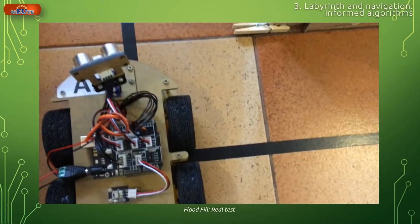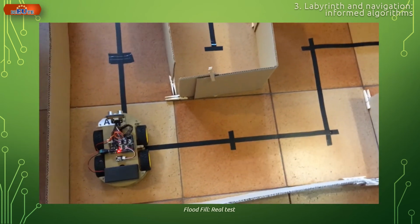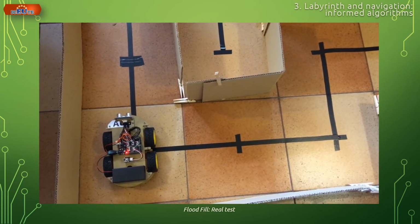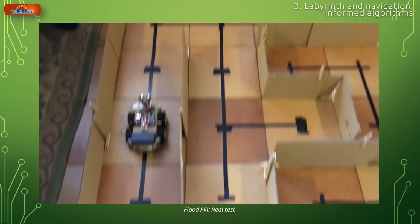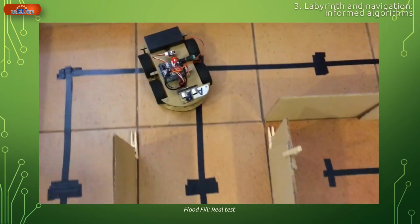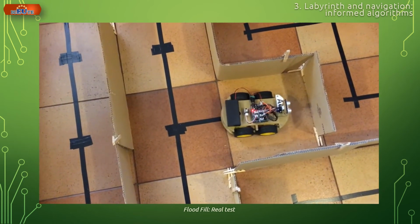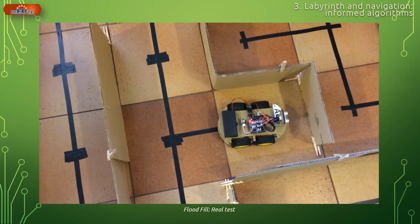In this video, the flood fill algorithm can be observed. Now, the robot will only stop at the black marks to be aware of its position on the maze, not to check its surrounding obstacles. First, the algorithm will be passed to the Arduino board, and only when it finds the best optimal path to follow, the robot will move swiftly through the maze and towards the goal. Notice how much navigation time is saved compared to the left-hand rule algorithm.